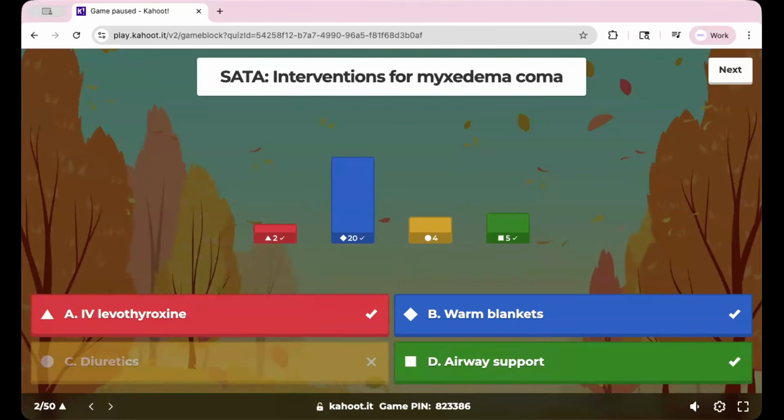Interventions for myxedema coma. This is a SATA. Okay, so you guys wanted to go with airway support, it looks. Well, it looks like everyone went with pretty much just warm blankets. Let me read. Airway support, diuretics, warm blankets, levothyroxine.